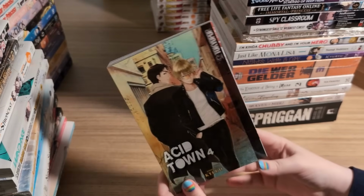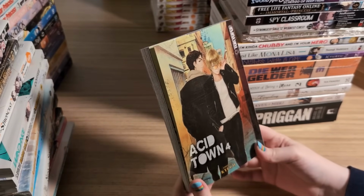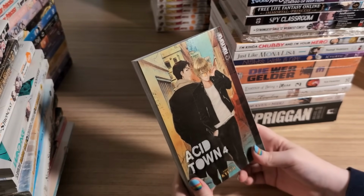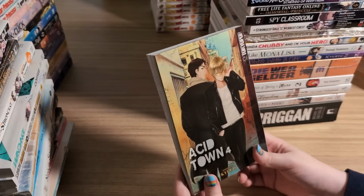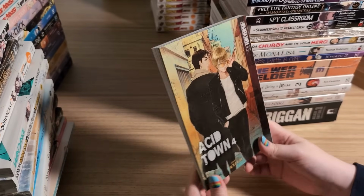Acid Town Volume 4. Now, I can't say anything bad about the series. I haven't started reading it. I have picked up all my volumes so far, I think, in sale sections. I don't think I have Volume 3, but I have 1 and 2. A lot of people in the Discord server seem to be a fan, though, which bodes well.